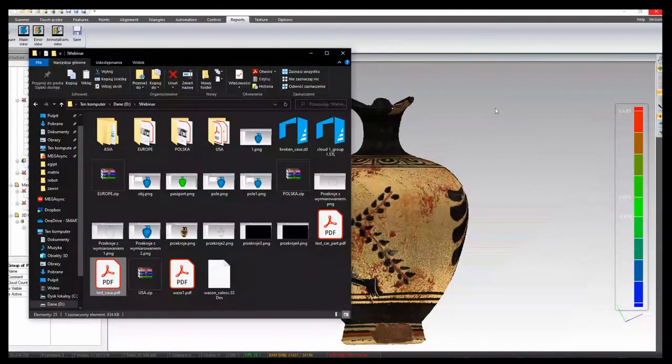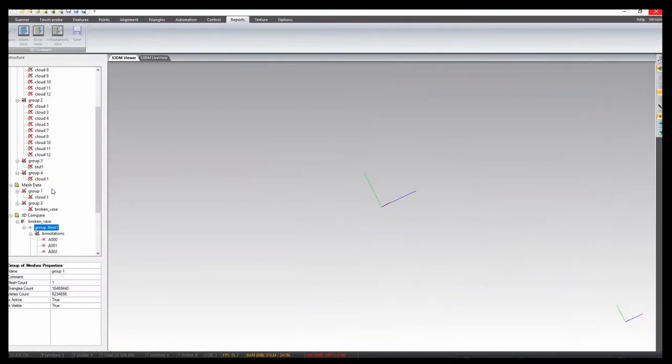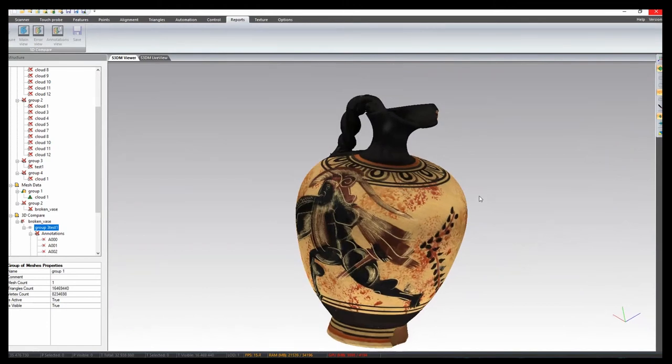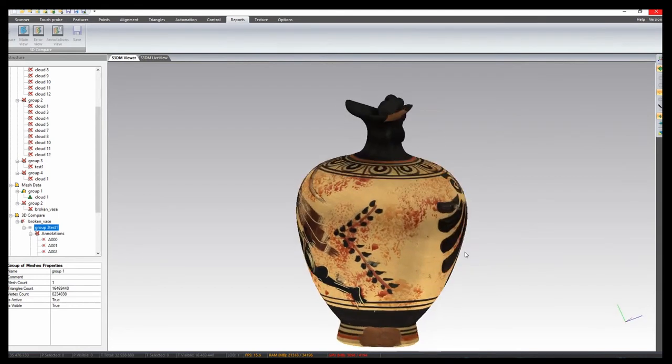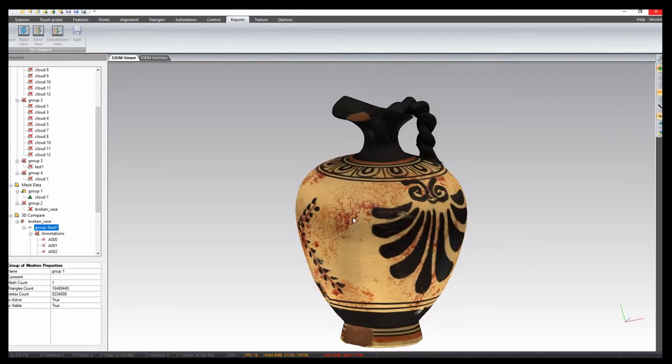Of course, you can also export this triangle mesh for 3D printing, even in color. Nowadays, more and more 3D printing companies have the really nice technology to print with color. So it's also worth thinking about. And last but not least, you can put it on the website and create virtual museums and so on.